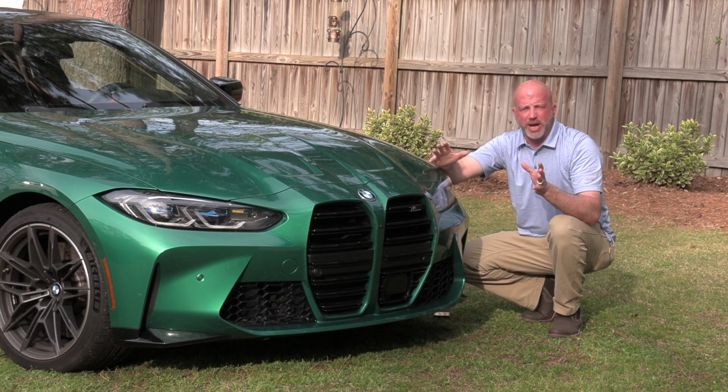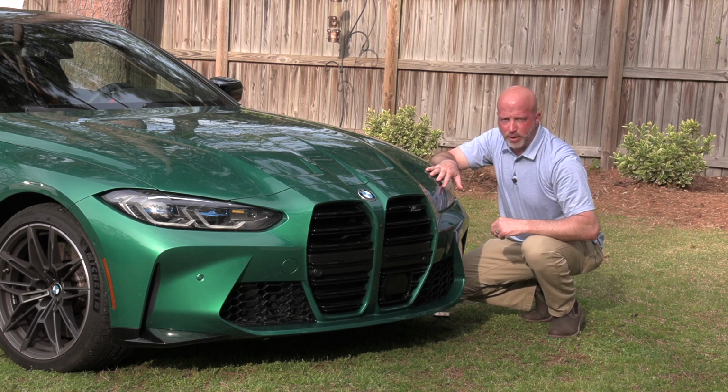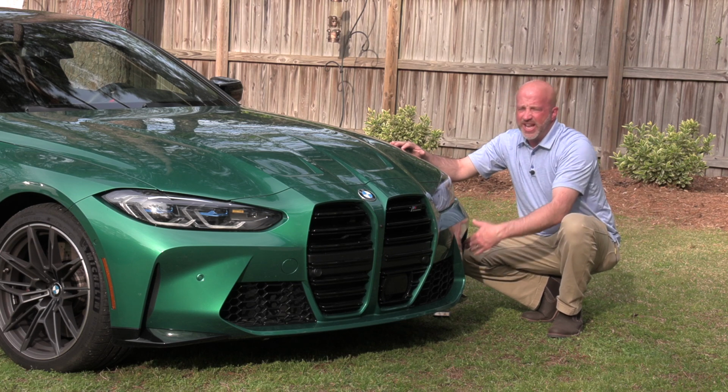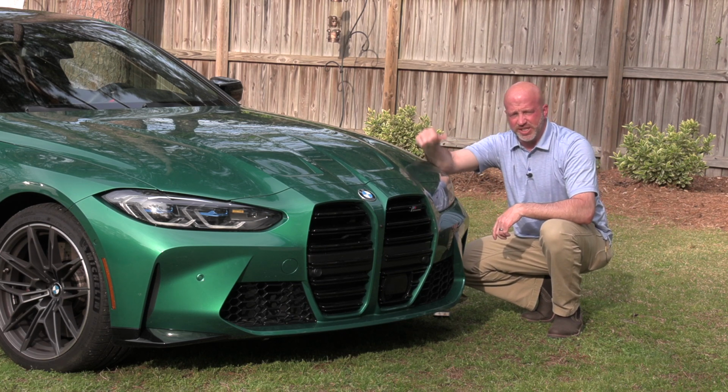Nothing is just about looking pretty and maybe being a facade. Everything is operational. Even sweep around to the side with the air tucking through here. And obviously the competition emblazoned there on the front, just like the back end.